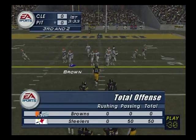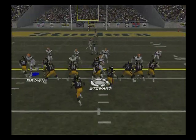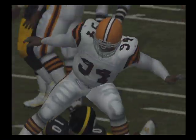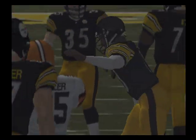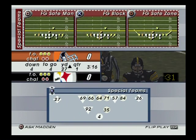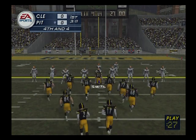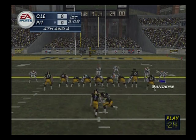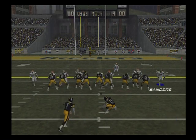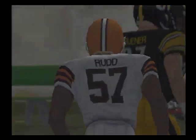Third and maybe 2. Ball on the 24-yard line. Steps up. Stewart can't escape and is brought down. Number 94, loss of 2 yards on the play. Peterson comes into the game to try the field goal. The kick is up. The kick is no good.